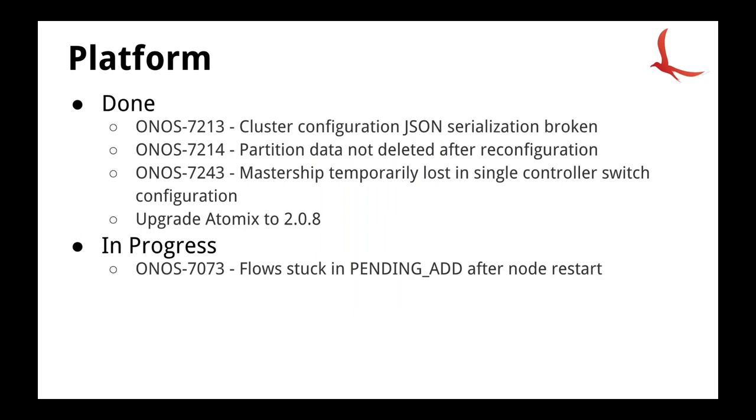Let's start with the platform bits. In the platform we fixed various bugs. One of the bugs that came up over development of ISSU was some bugs when configuring clusters using the REST API. So the first two issues are fixes for those. We got the Docker test working correctly again.